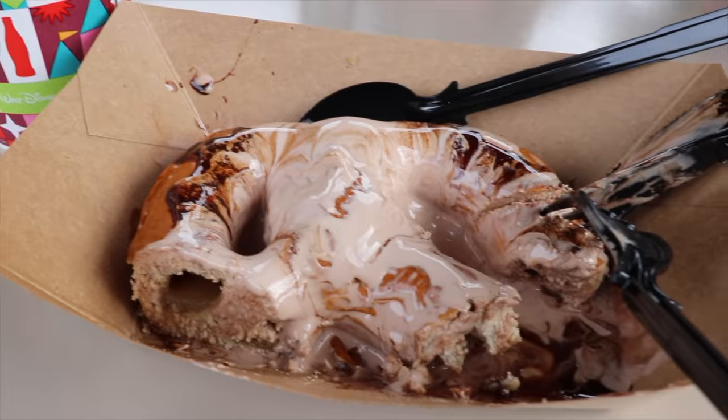All right, my friends, I'm calling it quits. The ice cream was the only thing actually edible. The pretzel was just so stale and so old. 2 out of 10. Very bad.